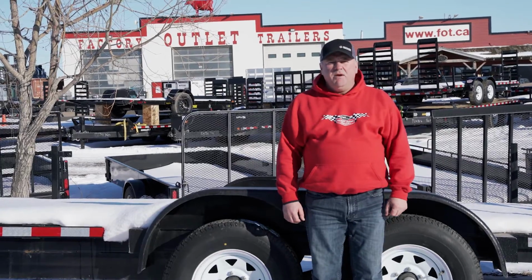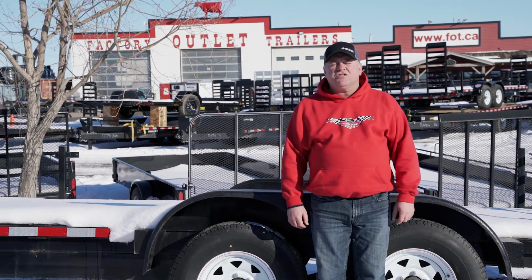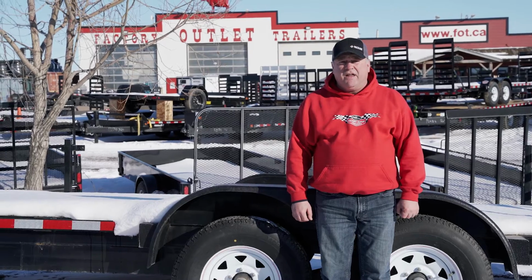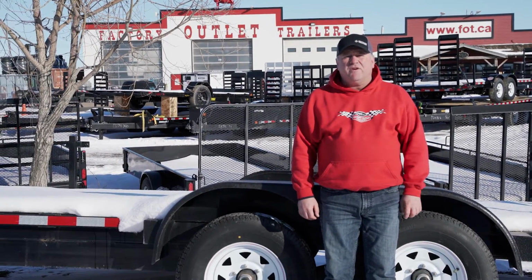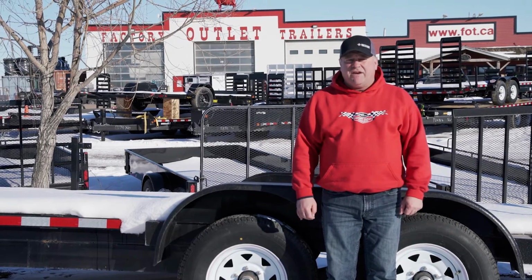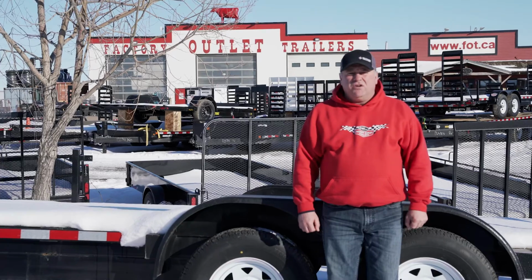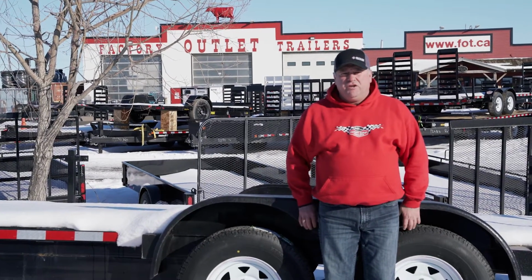Okay, you can see behind me we've got equipment trailers. We've got so many equipment trailers that we've had to even stack them one on top of the other. We've got anything from 3,500 pound axles, 5,200 pound axles, 7,000 pound axles. Whatever you need to haul, from a skid steer to a little mini excavator, we've got the trailer for you.